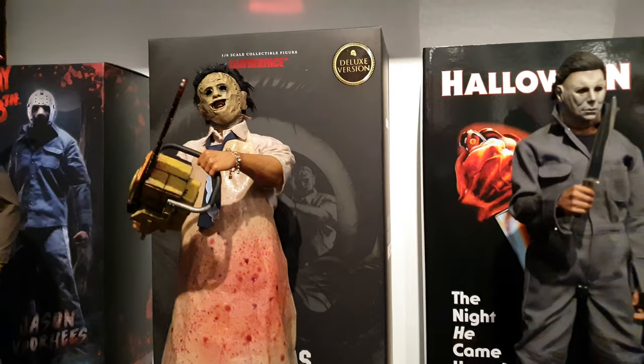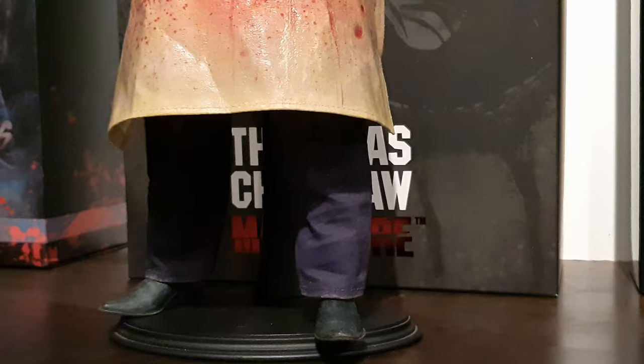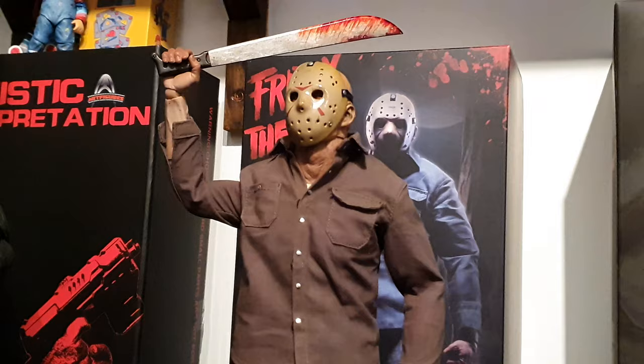And then Leatherface. I love that piece. That's nasty. And then Jason. And that is the Icons of Horror.